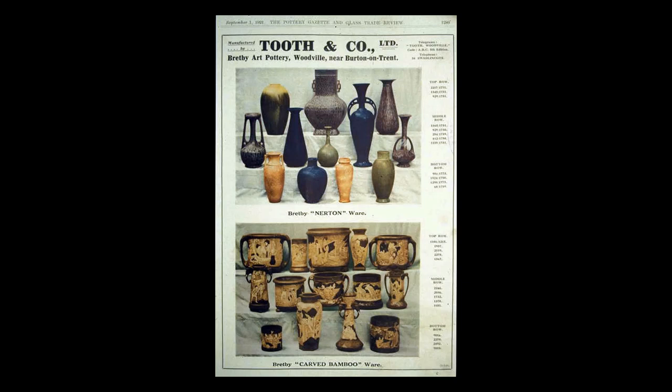But at the bottom, we can see, also current at this period, a whole range of Bretby carved bamboo ware pieces. And if you are looking at the centre row of those carved bamboo pieces on the extreme right, you can identify the same vessel shape as the green glazed piece we have just shown you, though this is, of course, the more normal, I suppose, glaze finish or decorative finish produced in the carved bamboo ware range.